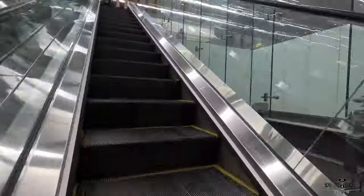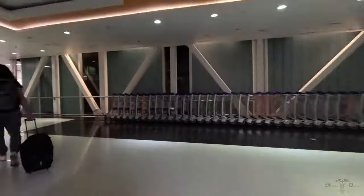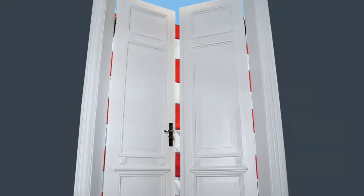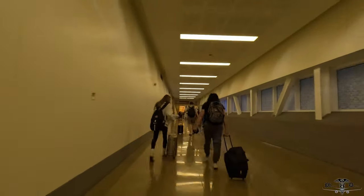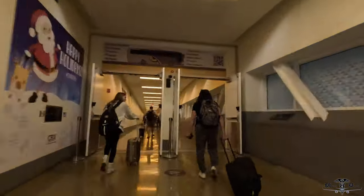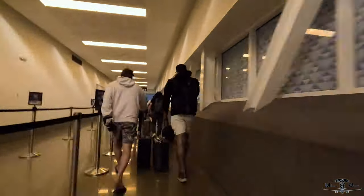You take a couple of escalators up, cross a bridge over the border, descend on some more escalators, and you're knocking at the front door of the United States. After waiting in line for a bit and talking with CBP, I was back in the US. All in all, the process took about 24 minutes to go from standing up on the airplane and getting through customs.